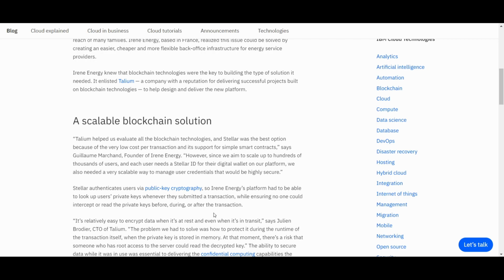And this is the great thing guys, this is the main thing that I wanted to show you about the article: Thallium helped us evaluate all the blockchain technologies, and Stellar was the best option because of the very low cost per transaction and its support for simple smart contracts. This is coming from the founder of Irene Energy, and Thallium helped them evaluate all the different blockchain technologies, and you know what? They ended up choosing Stellar. That is really great because they did an analysis on every single blockchain technology, and then they came up with Stellar being the best option. So guys, this is why I'm so bullish on XLM and Stellar, because companies are choosing Stellar for their solutions.